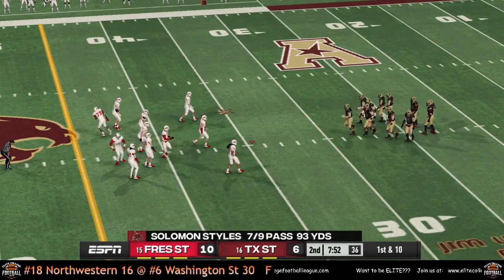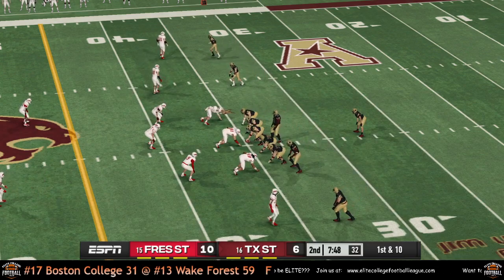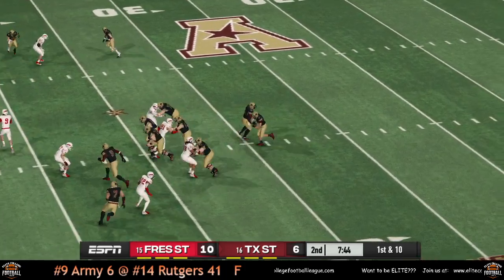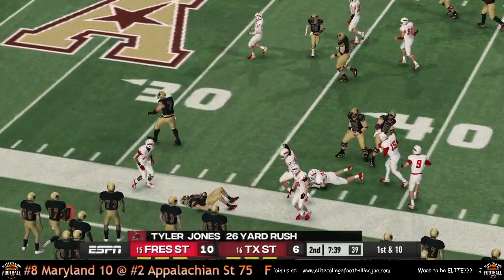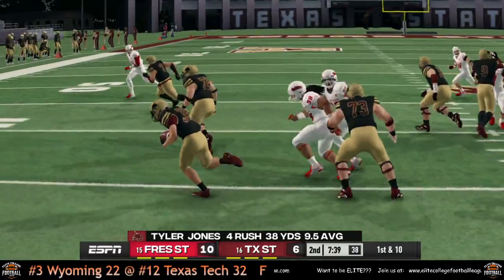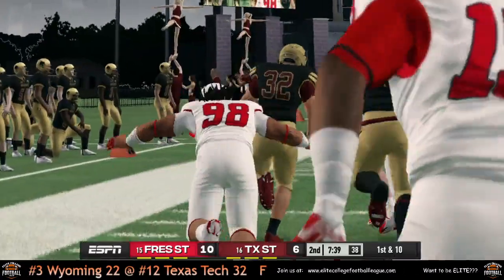Seeing the whole field and finding the guy who had the best chance. Styles is 7-for-9 tonight. He's going to come out under the center. Two to the top, one to the bottom. Single back in the backfield. He hands the ball off. He's got room. And a big game by Tyler Jones, 26-yard rush, and it brings up 1st and 10 for Texas State again.